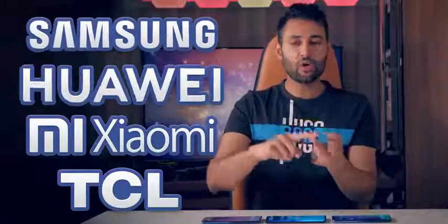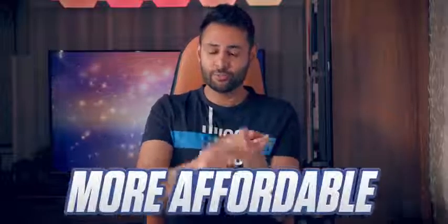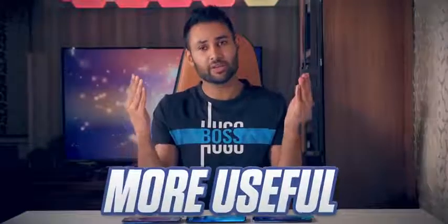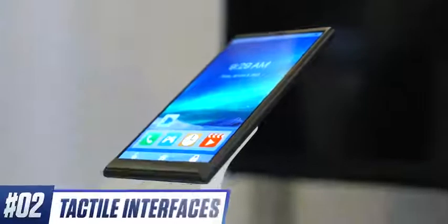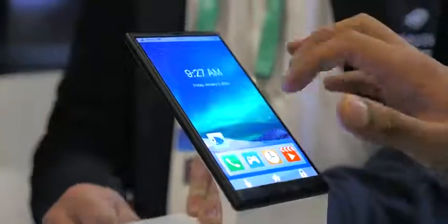Companies like Samsung, Huawei, Xiaomi, and TCL, and many more, are all likely to announce their own foldables this year, and they'll have learned from last year's mishaps, creating devices that are more durable, more affordable, and most importantly, more useful. Now, also at the Consumer Electronics Show, I managed to find a bit of a hidden gem, a smartphone based on technologies that I've never seen in a smartphone before.